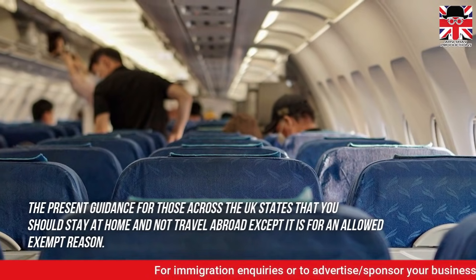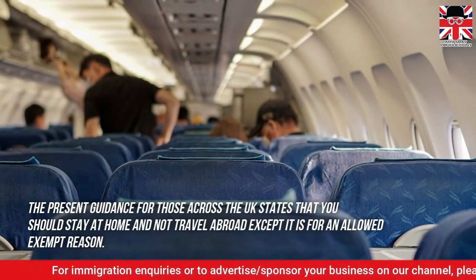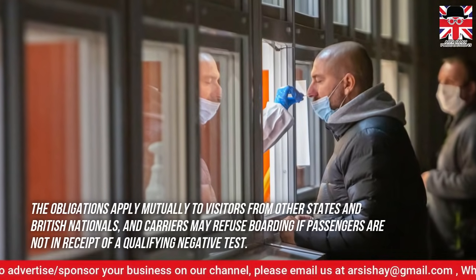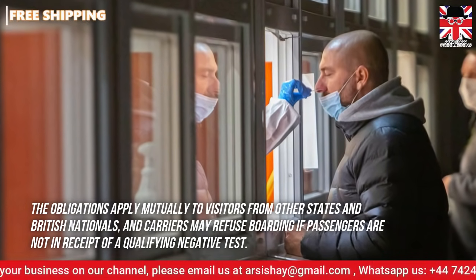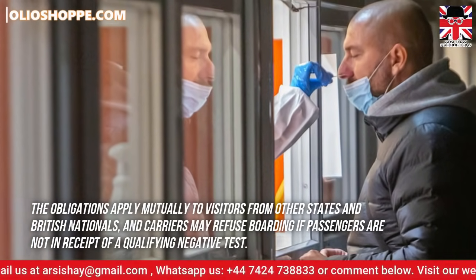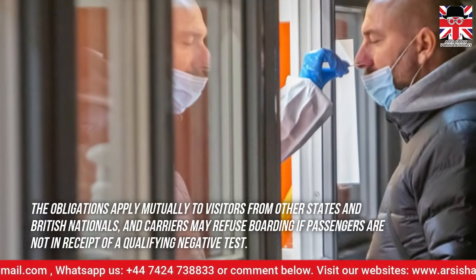The present guidance for those across the UK states that you should stay at home and not travel abroad except for an allowed exempt reason. The obligations apply equally to visitors from other states and British nationals, and carriers may refuse boarding if passengers are not in receipt of a qualifying negative test.